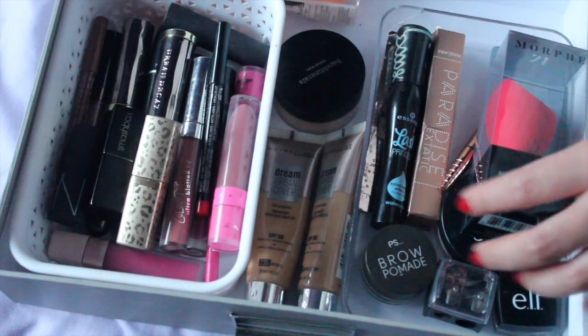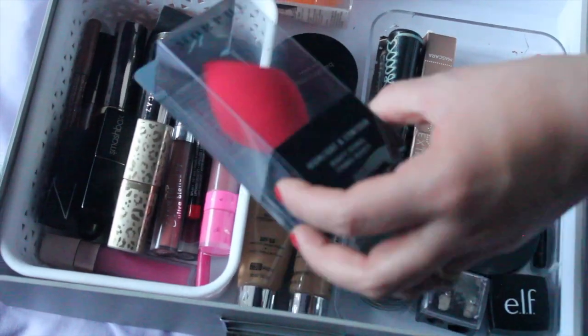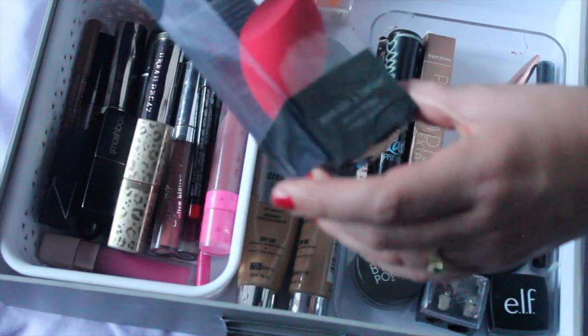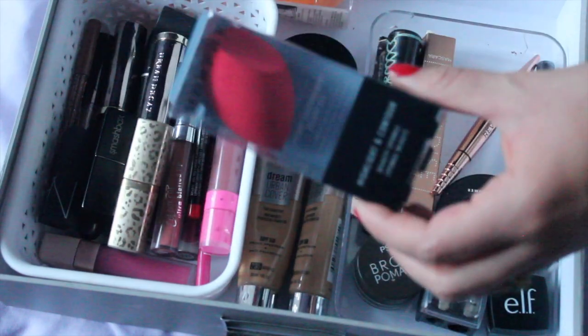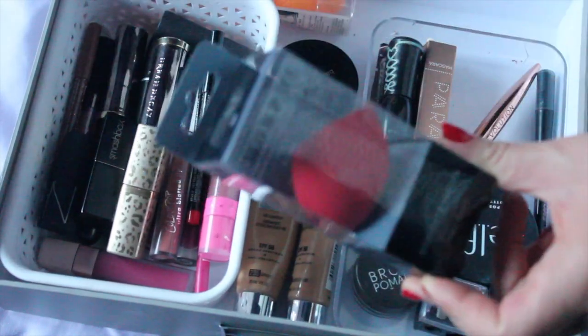But because of that, I bought the Morphe one when it was on sale, and I really like the shape of the Morphe one. I really think it'll be good for what I use it for. So I think I want to try this one. I'm going to throw away the one that I currently have because it's absolutely disgusting, and I'm going to start using the Morphe one for now.